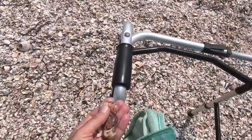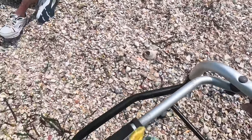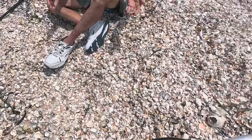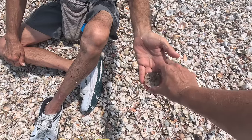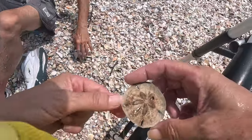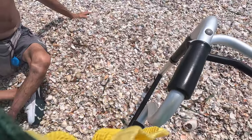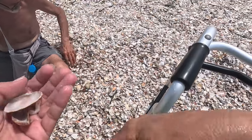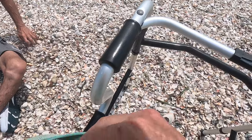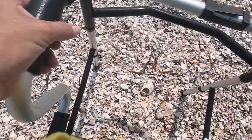What'd you find, babe? You got a sand dollar? Oh, I just have this little bag. That's where I'm putting them. Beautiful. We'll put him in the bag with the other guys. I wasn't even thinking. I didn't even bring a container for hard urchins or sand dollars or anything today. Usually I think about that kind of stuff before we come shelling after a storm, but I didn't think about it this morning.